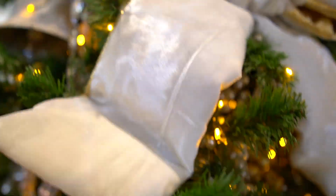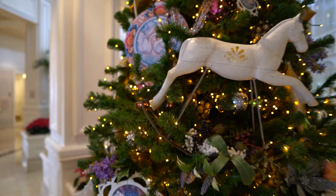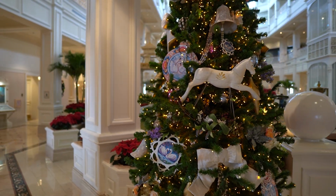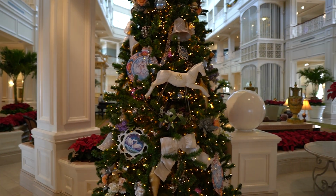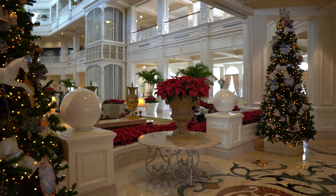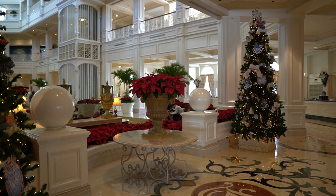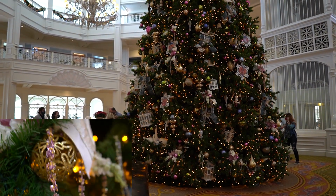It took us a while looking at the street to realize what was going on, but it's basically the 12 Days of Christmas. That's right. Exactly, the 12 Days of Christmas, actually. You'll see it all in the larger tree here in a minute. This tree is also fairly massive for being inside of a hotel, for one. It's very elegant.